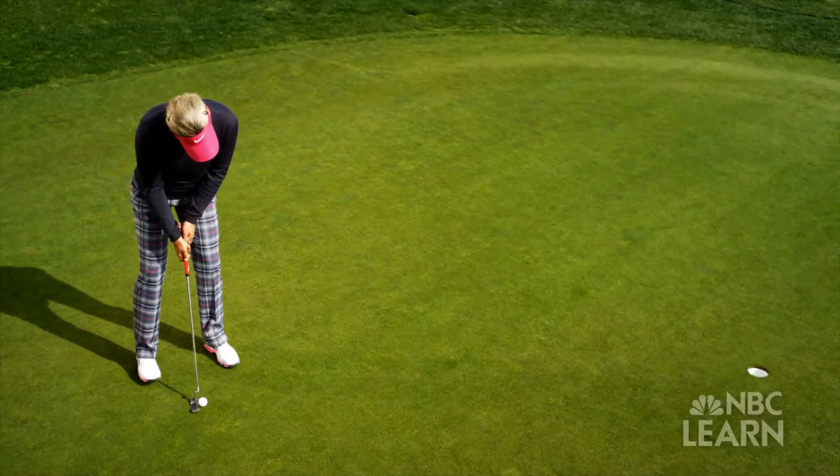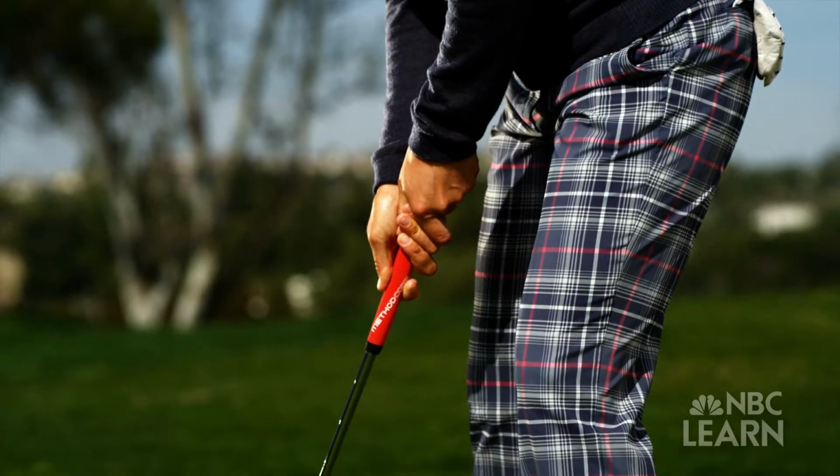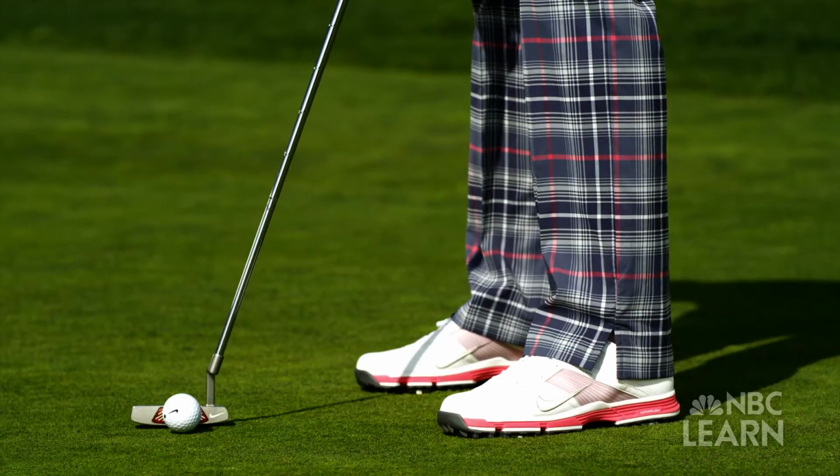In putting, it's pretty much what your eyes see, and then the signals the eyes give your body and nerves, and then it finally translates out in the club.